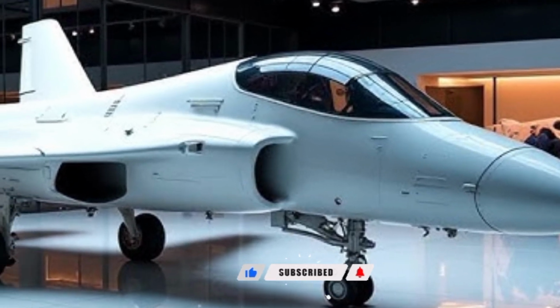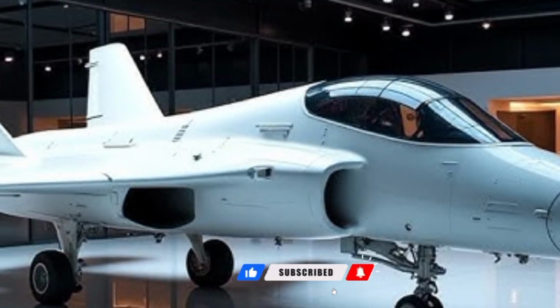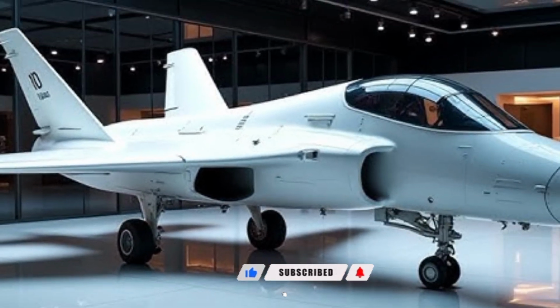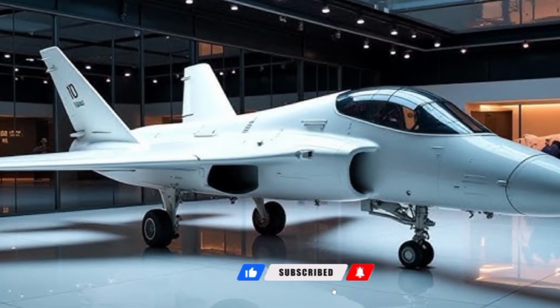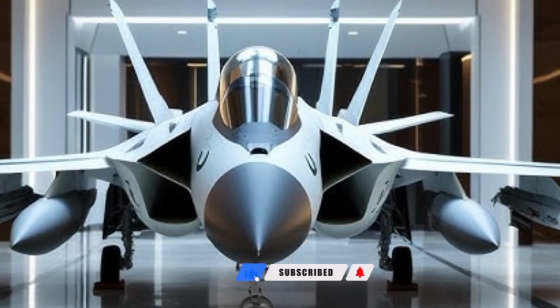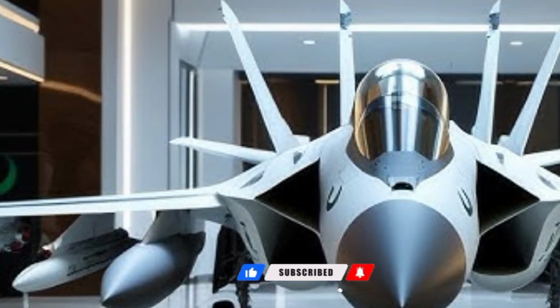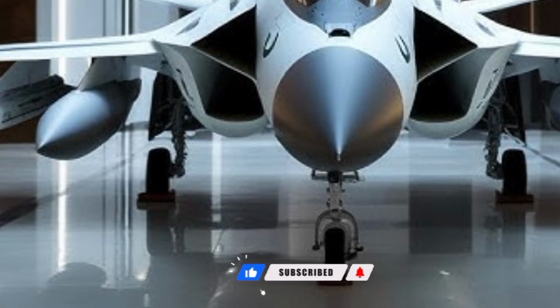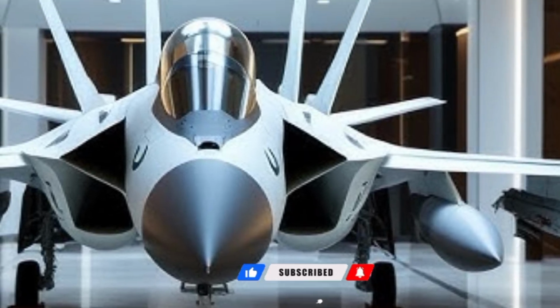Under the hood, the Thunder now packs a more powerful and efficient engine, likely a modernized RD-93MA or a similar variant. This provides greater thrust, allowing for improved speed, agility, and payload capacity. The airframe has also received structural refinements, making it more aerodynamic and slightly stealthier than previous versions.